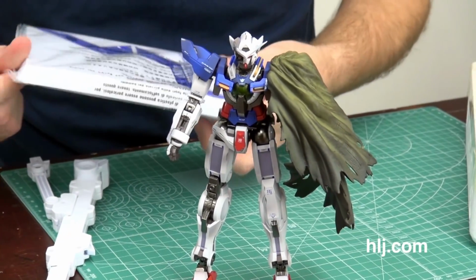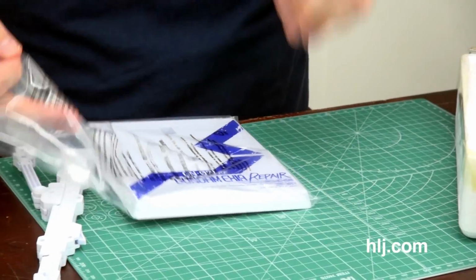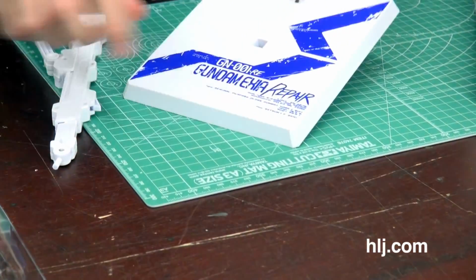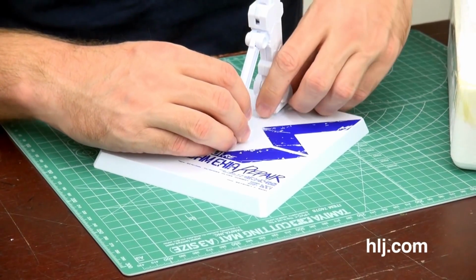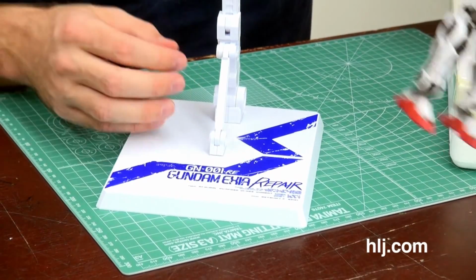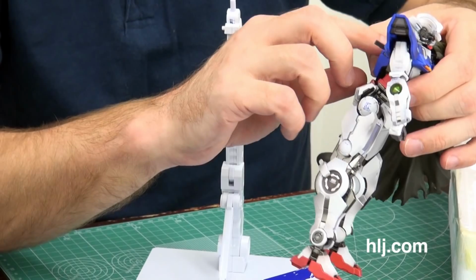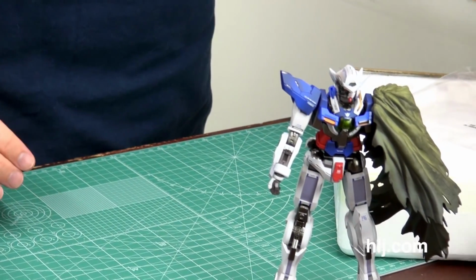I'll open this up. And it's actually tagged with his name, so come on over here, Mr. Exia Repair. There he is. It says Gundam Exia Repair there, so it's just a matter of just dropping this in here. And you can start to pose your little Exia. No, I'm not going to mount him, I don't think. He probably is likely to need an attachment. And that's something for me to confirm later, but I kind of have to finish the assembly on that.